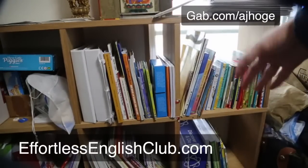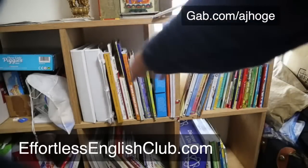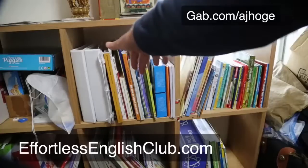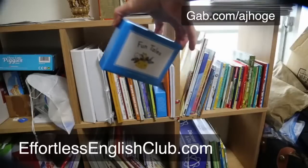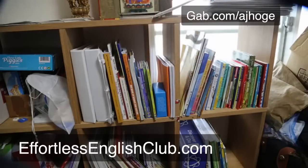Those are kind of fiction books, storybooks. In this middle section, these are easy books that have a lot of pictures. This is their level right now. And there's also some really simple books, which I'm going to show you more in a minute, called Fun Tales. I'll put this one on my desk.